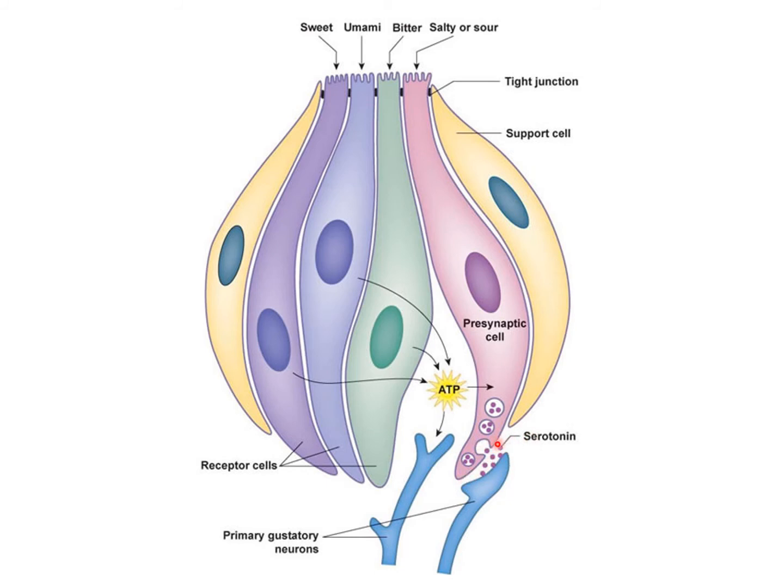Serotonin is released into the synaptic space or cleft, travels across that cleft, and binds to the dendrites of a sensory neuron. The sensory neuron is now activated and will send an action potential to our brain. Then we perceive that as salty taste.